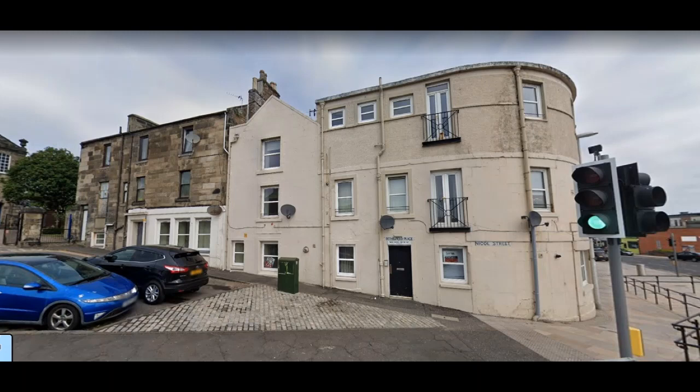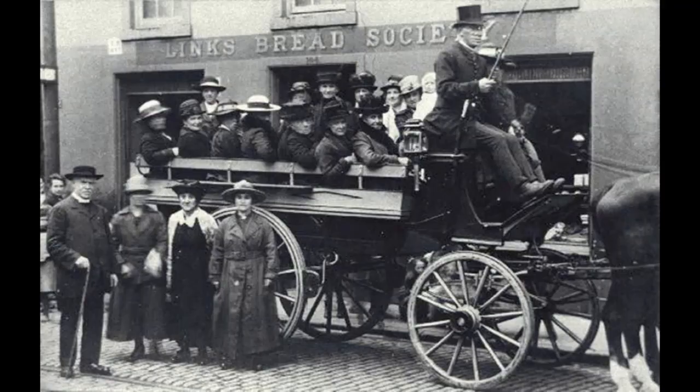The next story, and we're just about finished now, is another story about some degree of conflict between Links folk and Kirkcaldy folk. Links, of course, did not become part of Kirkcaldy until 1876, quite a separate entity. But the Links folk were not happy about the cost of flour, not the cost that Kirkcaldy merchants were selling it at. So what Links folk did was they set up a separate Linktown Bread Society, and they bought their flour from elsewhere. They bought it mainly from across in Edinburgh, and it was shipped across from Leith. So that was putting a spoke in Kirkcaldy merchants' works in terms of that.